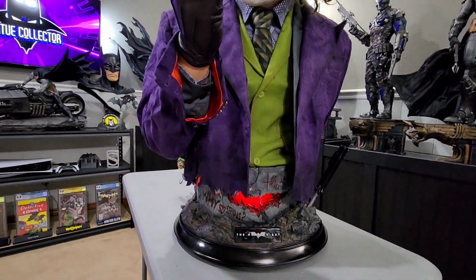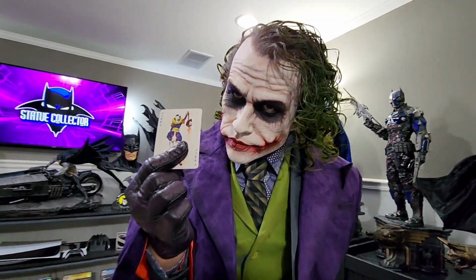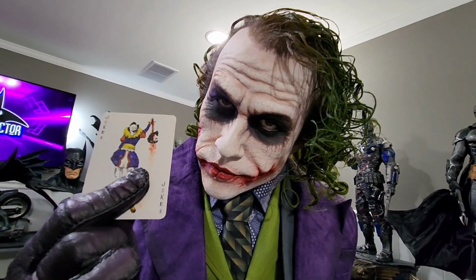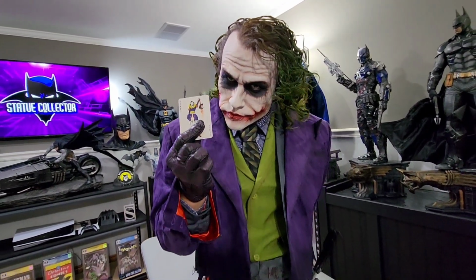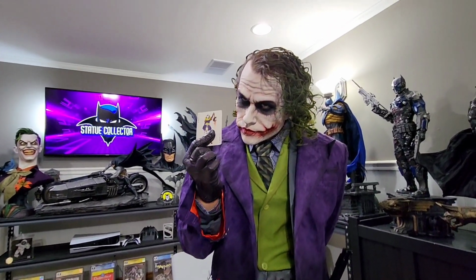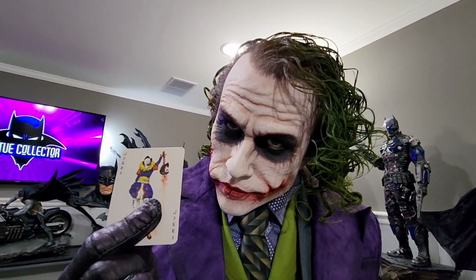I absolutely love this thing. Again, there's some areas where it's not perfect in the face, but overall, I'm so glad to have spent this money. I know it's very, very expensive, but for me, it's worth it. I just think it's really, really cool. And it's just absolutely massive, and it's so intimidating, so creepy. But I think Infinity Studios just knocked it out of the park.